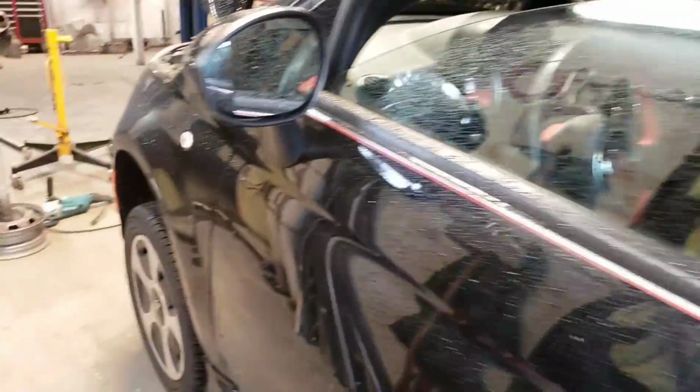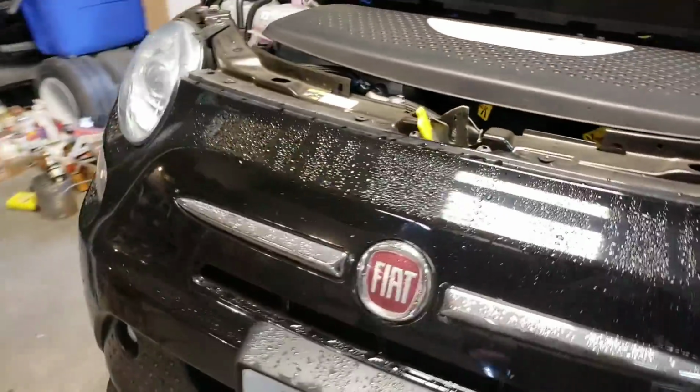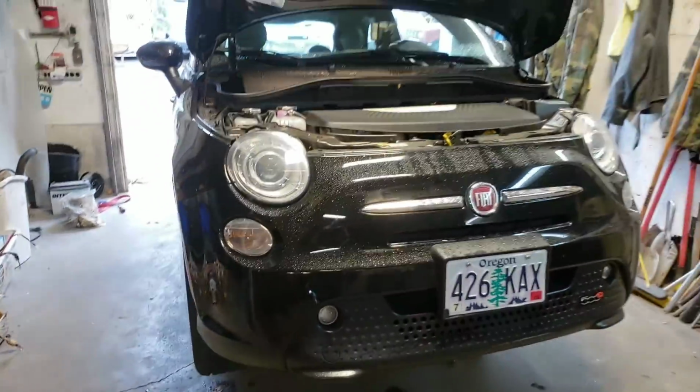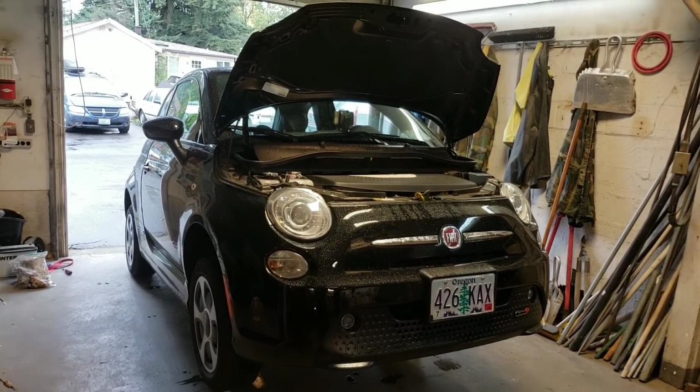All right, so we're going to get it down off the jacks and take it for a drive. This car is in for a pre-purchase inspection. I need to make sure that it has no accidents, rust, or abuse.